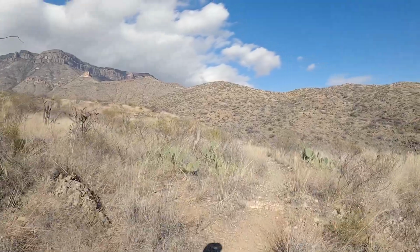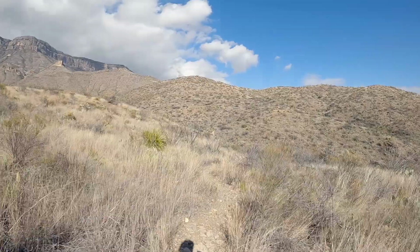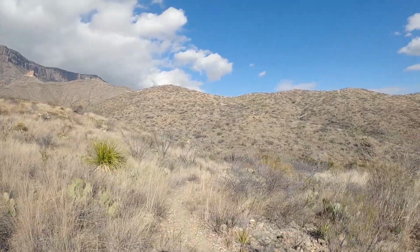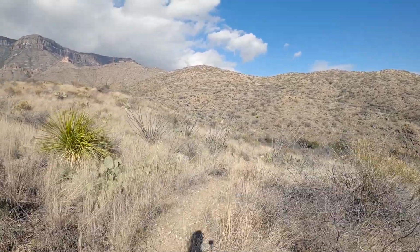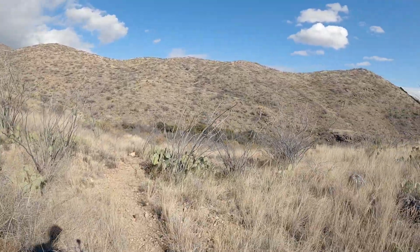But that's the first water I've seen. Hope I don't have to go back and get that. It didn't look very good, but may not be much better over here, but it should be more. Supposedly some pools.